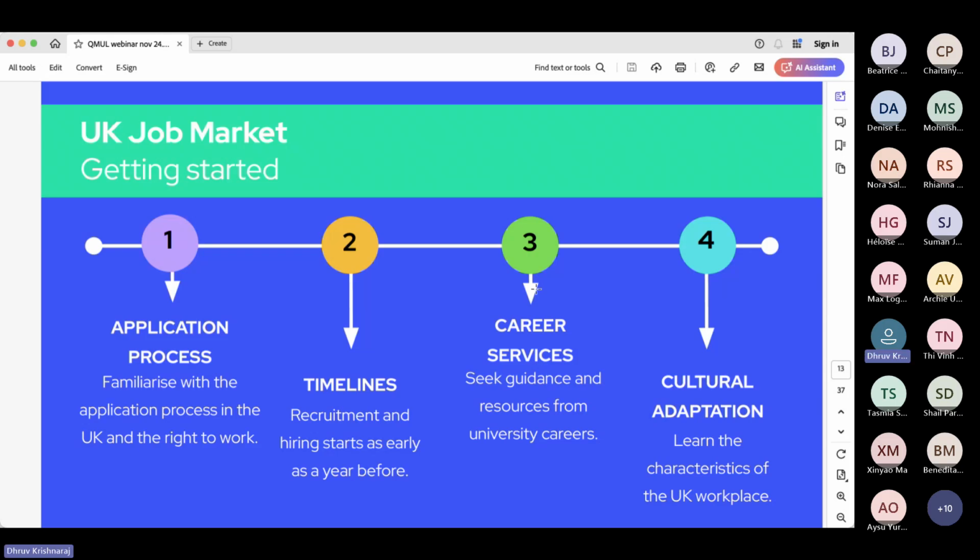I unfortunately can't make it compulsory, but if I could, I would recommend that all of you at least visit them once, if not more times during your journey in the UK. So, as an international student, your career services is your best friend. But again, you need to make the most of the resources they provide for you.